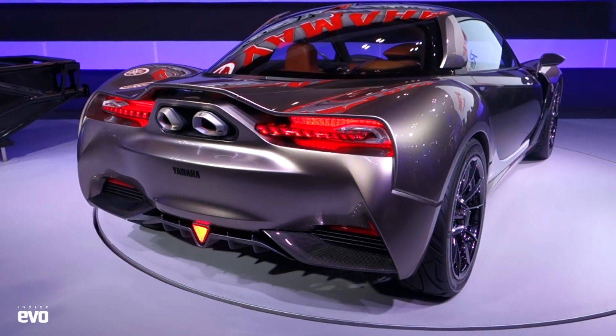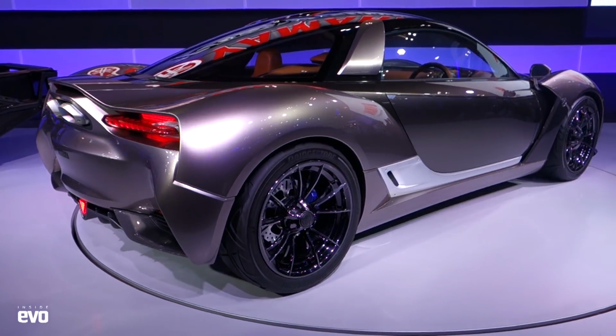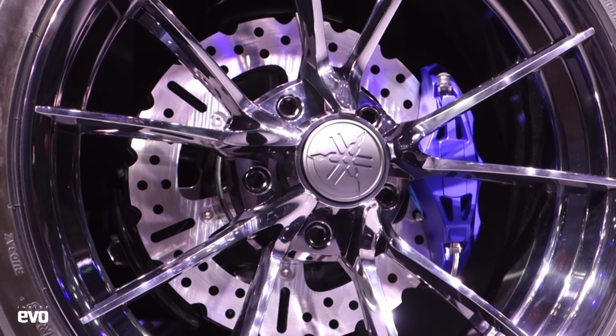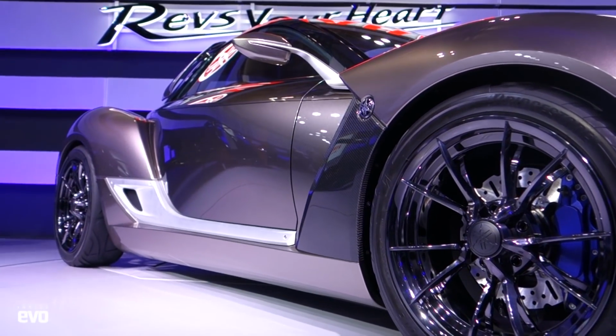But there did seem to be paddles behind the steering wheel, which is a shame because we hope for a manual. We like to think if Gordon Murray's going to produce a sports car, we'd have a manual gearbox, but you never know, this is just a concept. Some brakes which looked as though they were from a motorbike because the car only weighs about 750 kilos wet, so that's pretty exciting, I have to say.